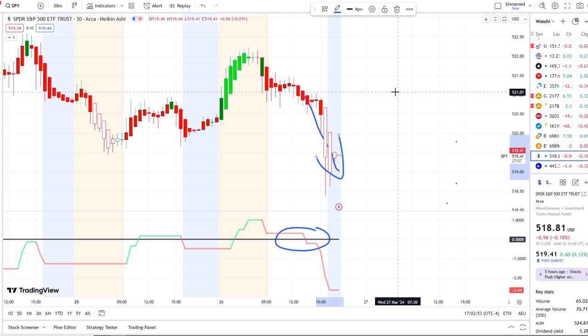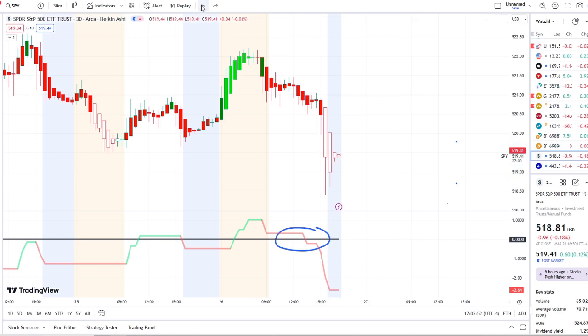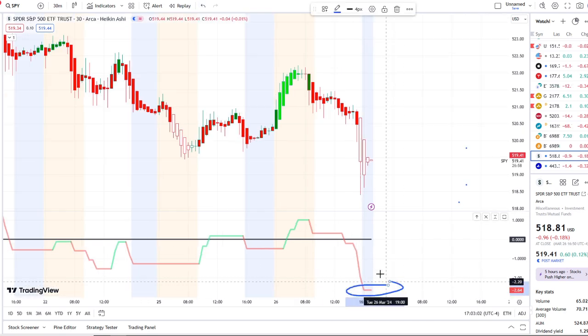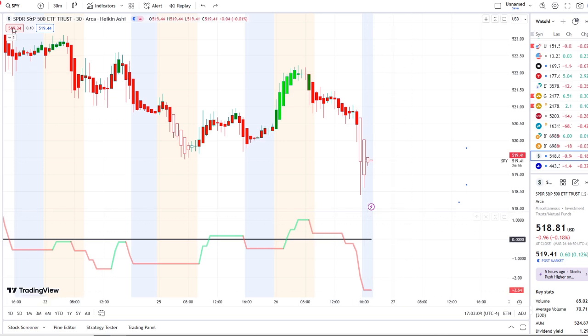Trying to get back above 519.50 and get back towards 520. And it's going to be crucial to not ignore how these outflows have slowed down, and they need to pick back up towards the midpoint to justify any move to the upside.